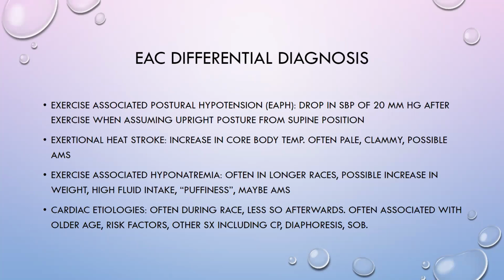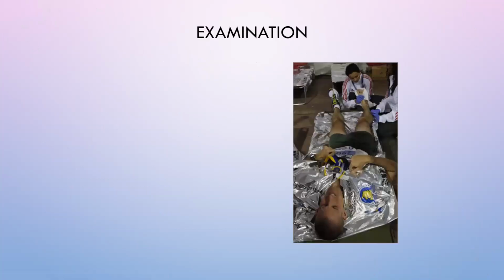There is something called exercise-associated postural hypotension, which is if you're exercising. So think about somebody who's doing like rowing and then they suddenly stand up and have an orthostatic event. That's different than exercise-associated collapse. Hyponatremia, we're going to talk about that. Cardiac etiologies we're not covering today. We will be covering that later in the year. And then exertional heat stroke, Rob already discussed.